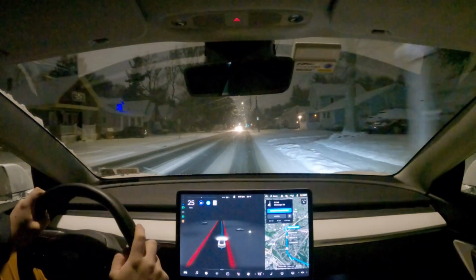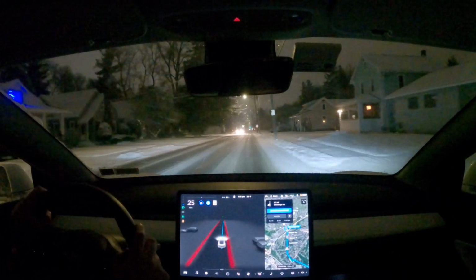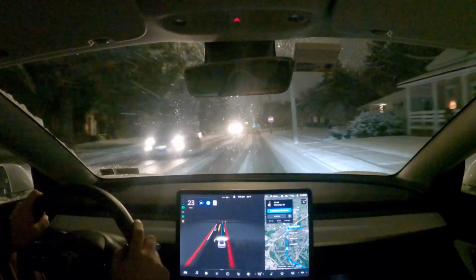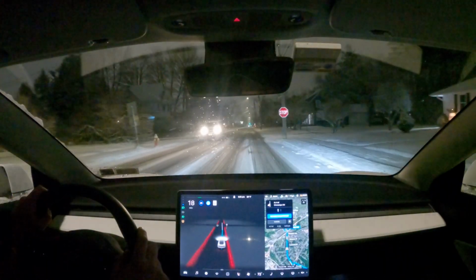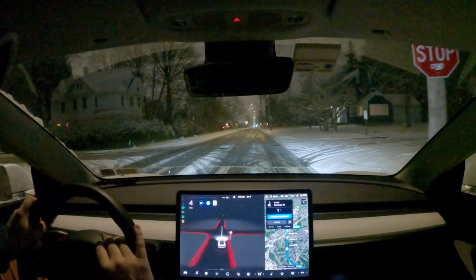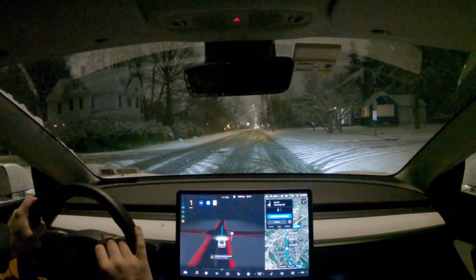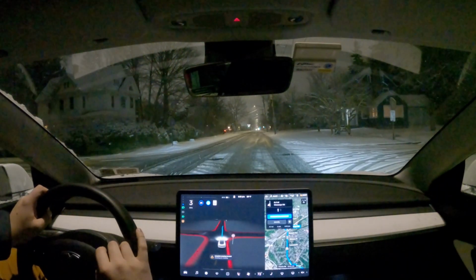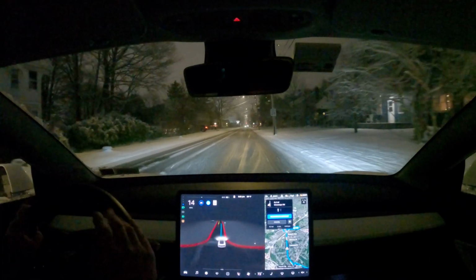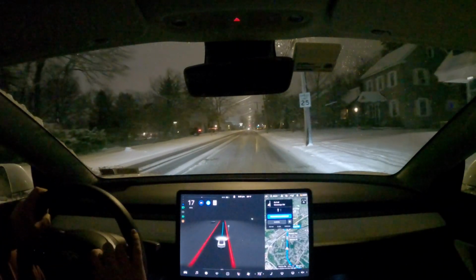See how it just keeps pulling me to the right side. It's almost funny because I was complaining so much with the first couple builds how the car was hugging the middle when it didn't know where the lane markings were, and I almost wish that behavior kind of came back now.